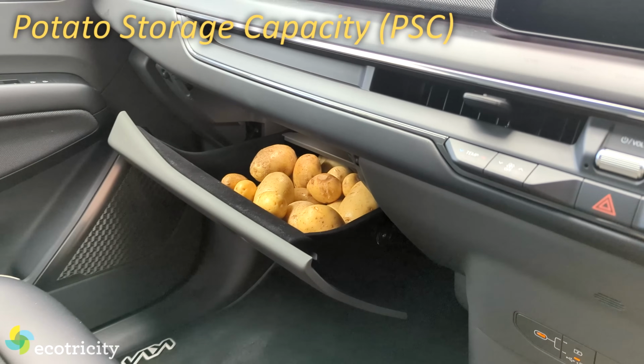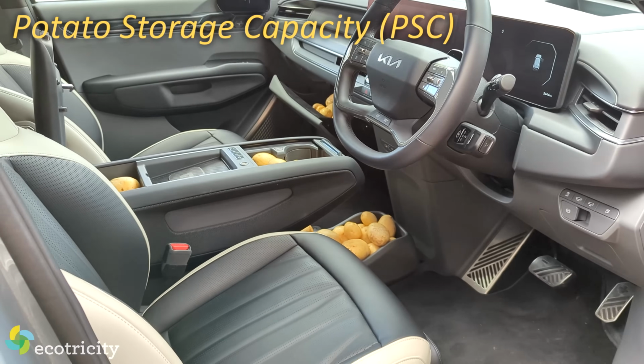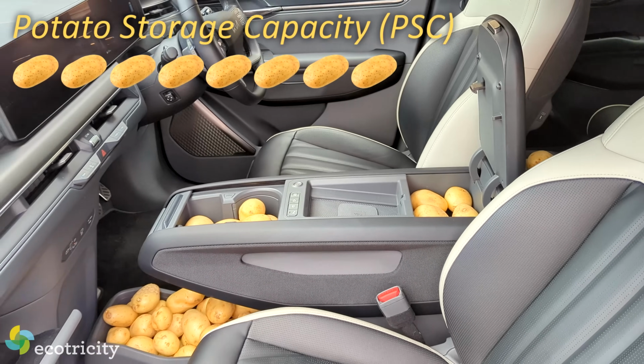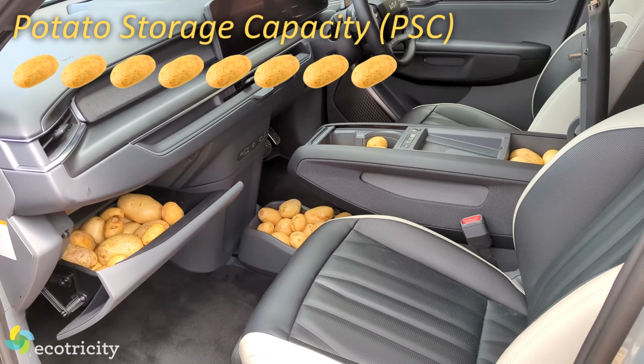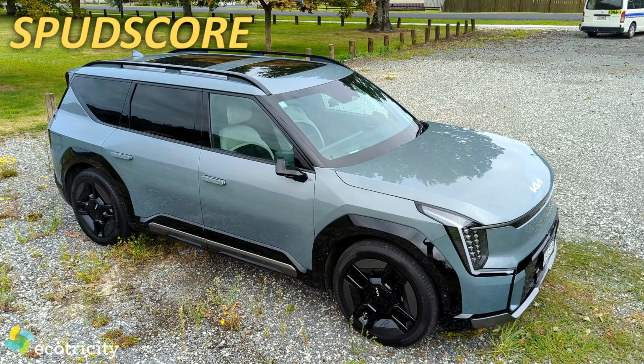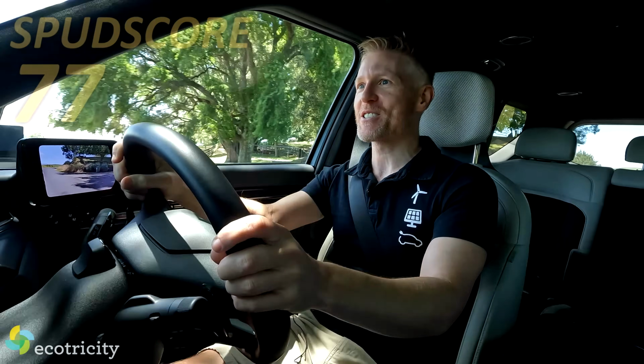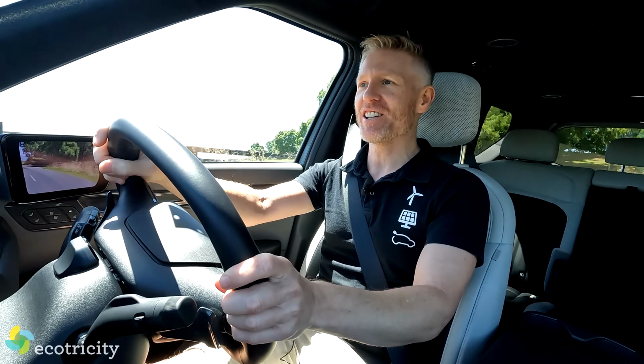But the make or break metric is PSC, and I'm delighted to announce that the EV9 holds 70 potatoes. That is 1 more than the Tesla Model Y, so I'm giving it 8 spuds there. Well done. That gives the EV9 a total spud score of 77. And there you have it. That is the guts of the Kia EV9 GT line.